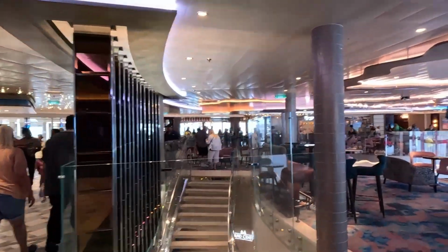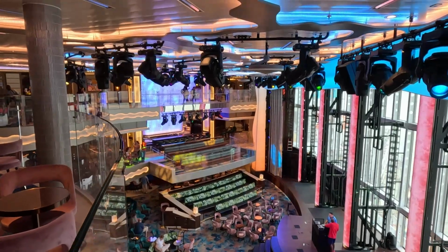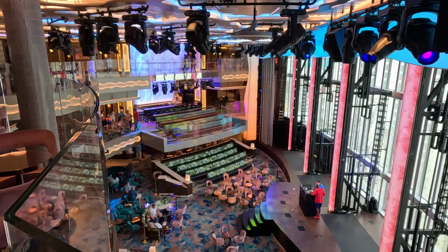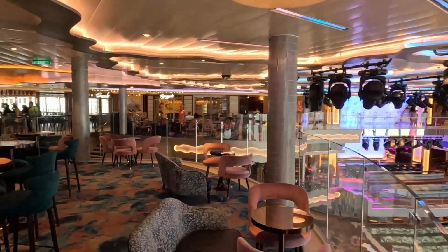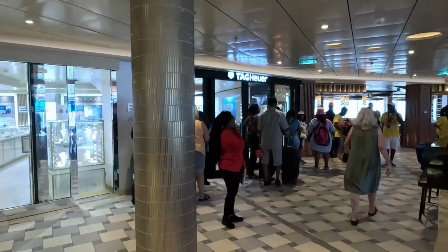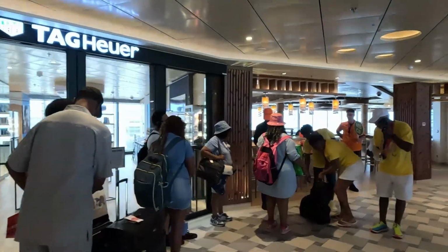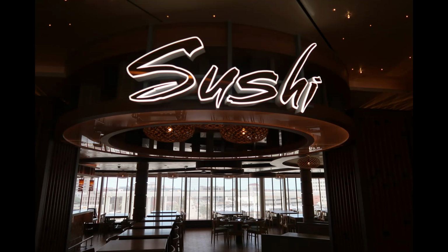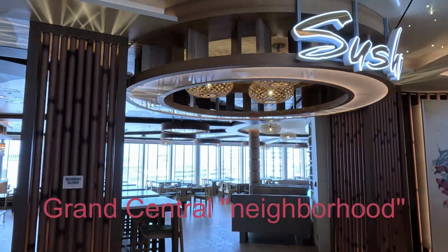It's a shopping area over there. It's a cool area. They have a lot of different games and stuff going on down here all the time. It's a big area. And now here's your shopping area. Here's the street sushi.